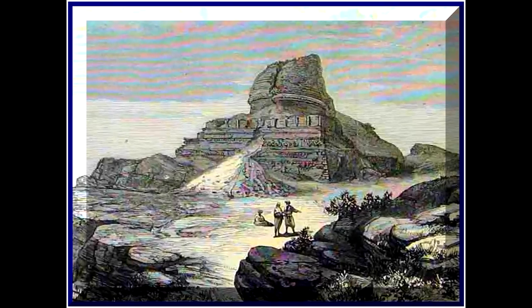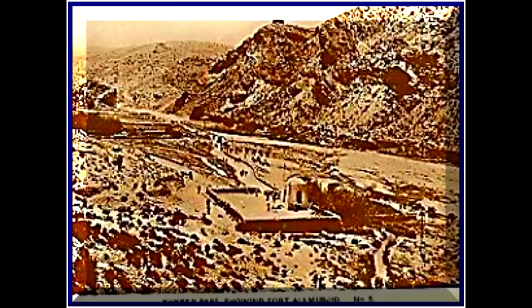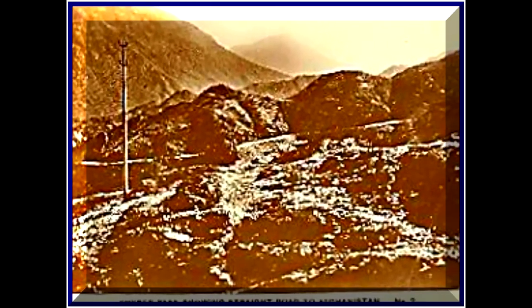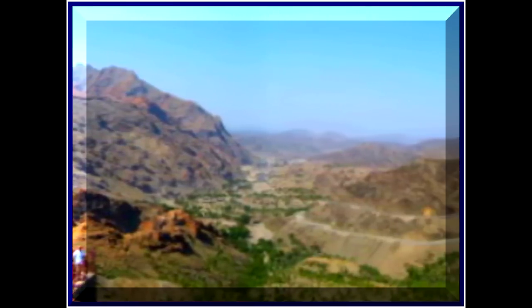A postcard from Pakistan showing the Khyber Pass. Early 19th century British engravings showing the Khyber Pass. And a satellite view from Wikipedia. The Khyber Pass is shown inside the yellow square. Early photographs taken in the 1920s. And a recent panoramic view.